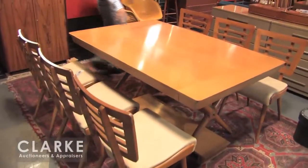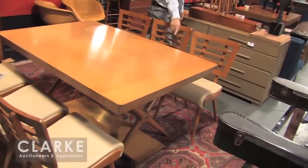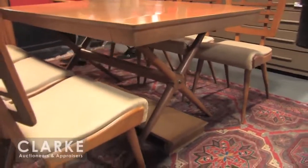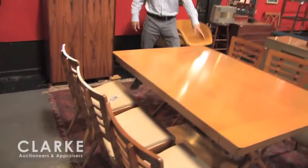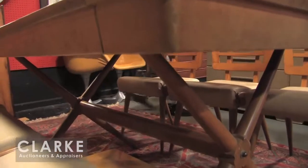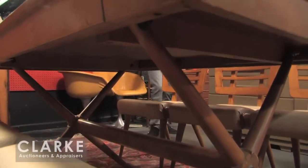And we have another T.H. Robsjohn-Gibbings dining table. The X base on the dining table, 6 chairs, matching set. So a very nice top to this, kind of the block form top. We have 2 leaves, as you can see underneath. Great X base with a stretcher on that.